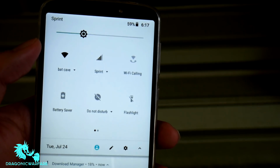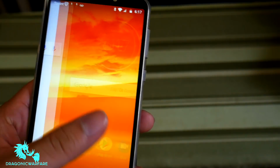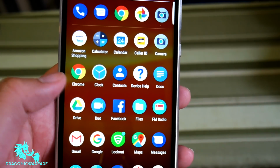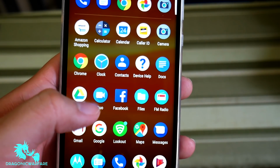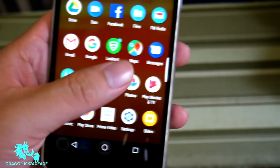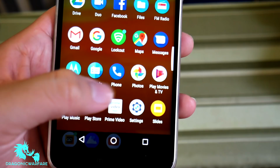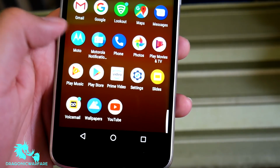As you can see, I have 59% battery, so all is good. Let's see what else. Oh, there's your Google. Scroll up. Here's your app drawer. So let's see what preloaded apps: Amazon Shopping, Calculator, Calendar, Caller ID, Camera, Chrome, Clock, Contacts, Stocks. Pretty cool. Lookout. Of course, you have your Android messaging app. Motorola notifications. Moto. So here's the Moto Actions. It doesn't have a dedicated photo app because you have Google Photos, Slides, YouTube.